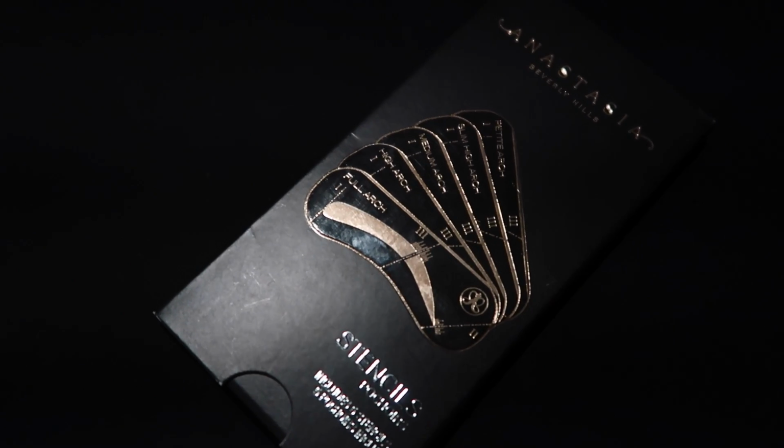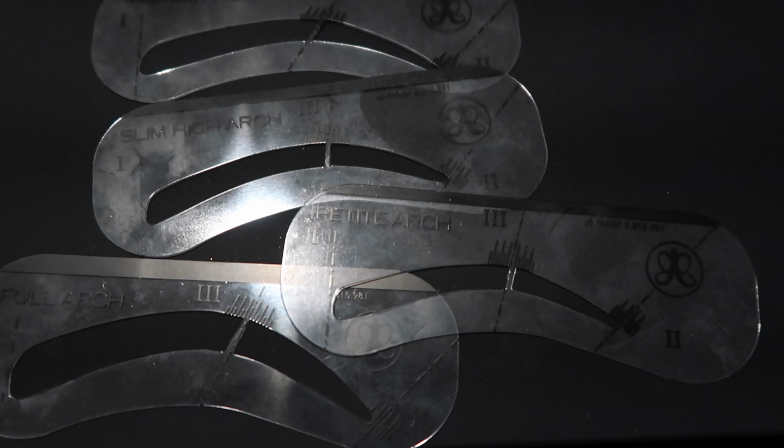So since there are only 5 options in the Anastasia kit, I'm gonna go in with this first to try and find a shape I like, and then kind of match it to the Amazon ones. First we have the Petite Arch. Oh, wait, just flip it. Okay, this looks exactly like my brow shape. Like, it's literally lining up to be exactly my brow. On the little stencil, they have it marked.